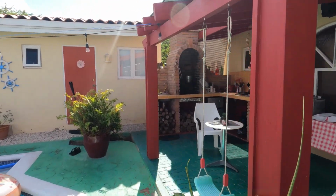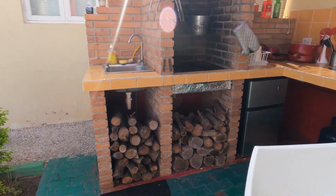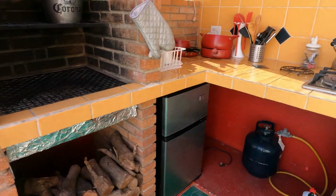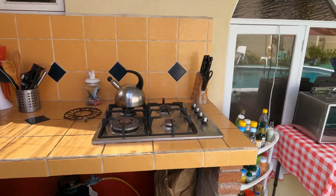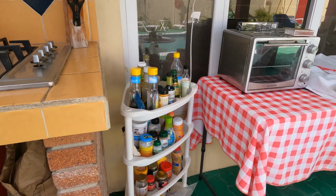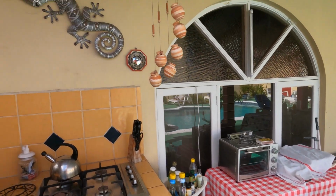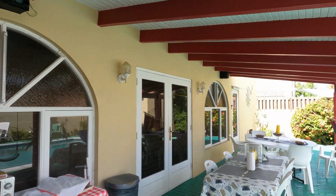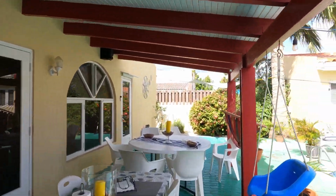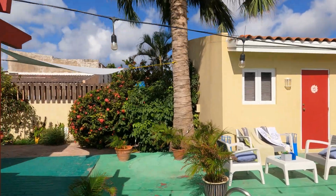And you've even got a braai area here, a barbecue area with some wood that you can use, and outside spaces for kettles, and look at all those spices and things you can use, and some trinkets as well. So lovely stay here at this guest house.